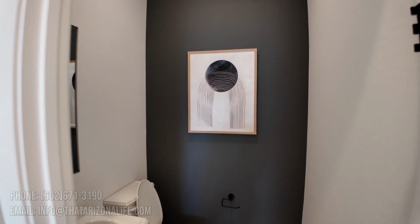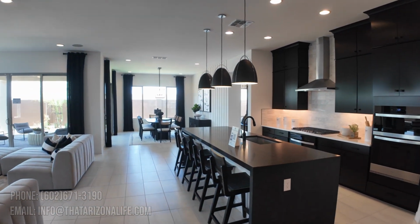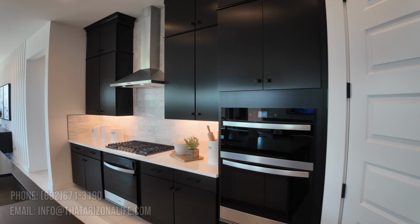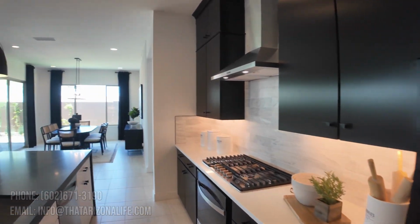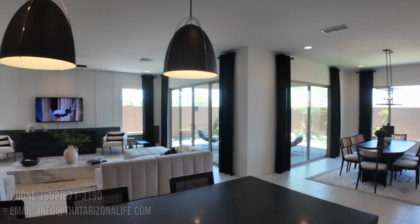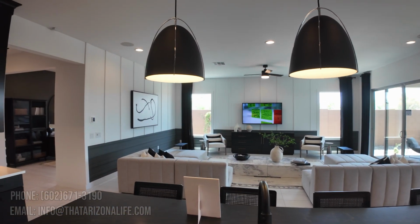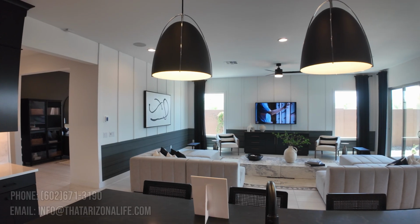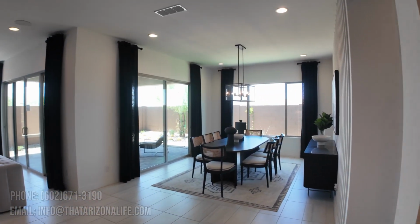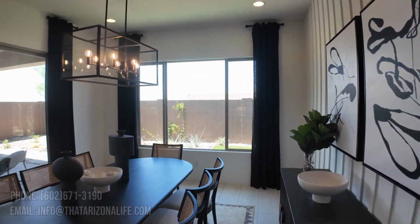Now, is this the same floor plan as the gentleman we helped out in Florence a couple months ago? Oh, you know what? It may be. I think it is. The coloring and the panels were throwing me off because he chose different dual tone cabinets. But I think this is a beautiful home. It's very popular, which makes sense.